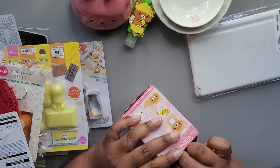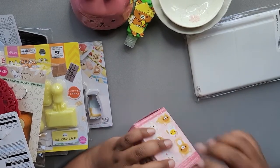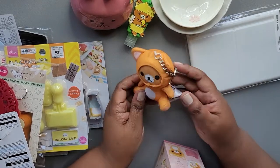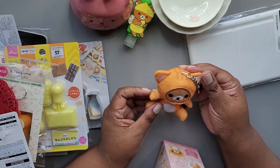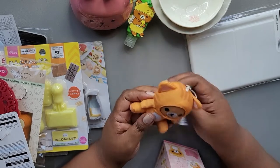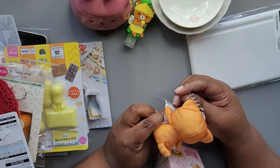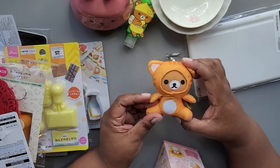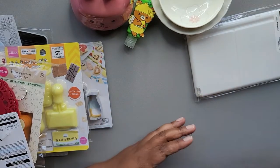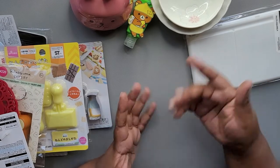I think I have 2 Rilakkumas, and I have like some random things with this character. But this store actually had a lot of Rilakkuma items. So you see he's in a kitty cat costume because Rilakkuma is a little brown bear. And it's just a little keychain thing. So that's cute. It's bigger than I thought it would be. All right, so that's what my daughter got me from Daiso. And now moving on to the stuff that I bought myself.